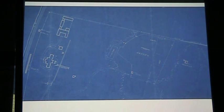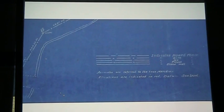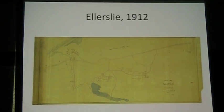But the next slide here shows the kinds of fences that there were on this property. I think if you owned a property this large, you probably would want to be sure it was all yours. Board fences, wire fences, no fence, picket fence, and a stone wall. It was important to note all of those. Let's go to the next property.